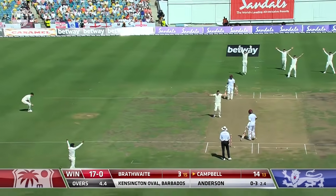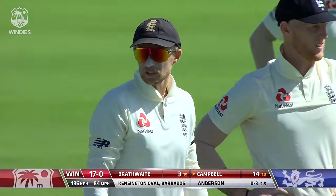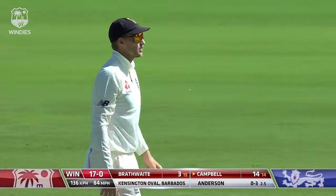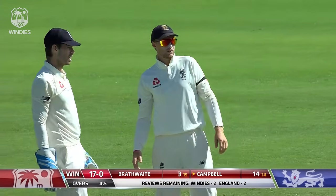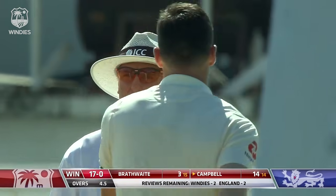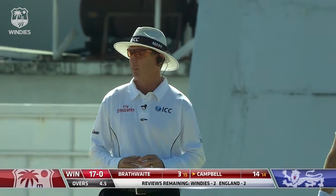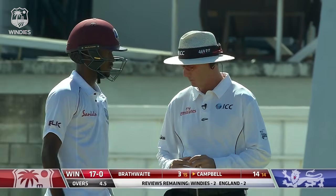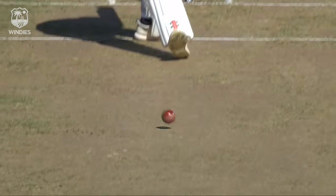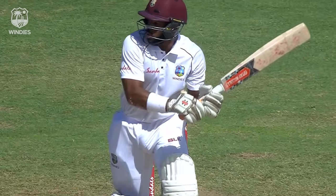Oh, it's full now. Pad first, going down the leg side. Anderson and Root. And a debate. Not going to use the review, but that's the length for Anderson. Yeah, very different from what we saw in previous deliveries. Just went a little bit fuller, maybe a little bit quicker through the air as well. Hurried John Campbell. Luckily for him, it looked like it was going down the leg side.